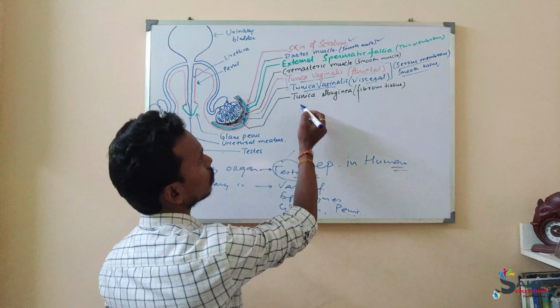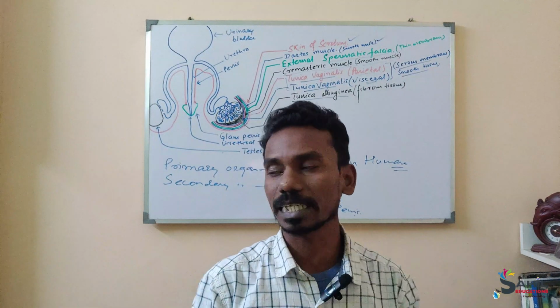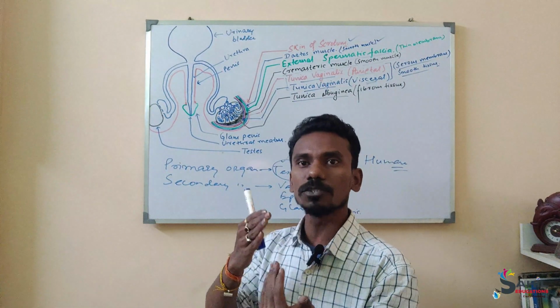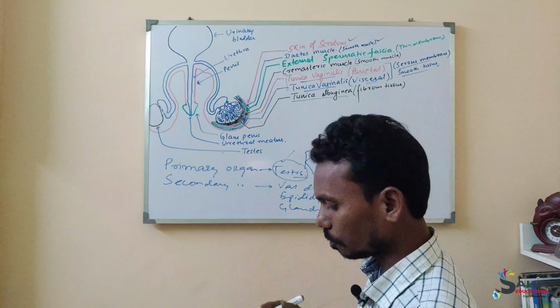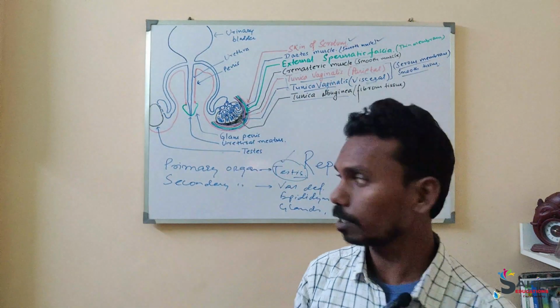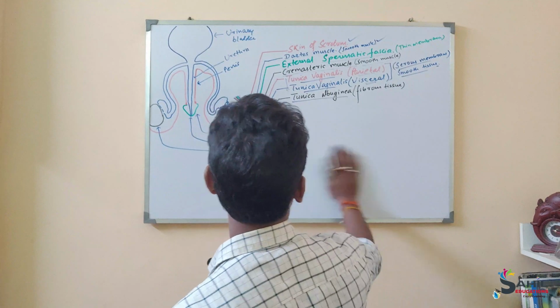And now talking about this tunica albuginea. Tunica albuginea is the innermost covering above the testis, which actually embeds into the testis to make these structures. These structures are septa. We are going to discuss about these structures in the later part. See, I'm just going to draw here.